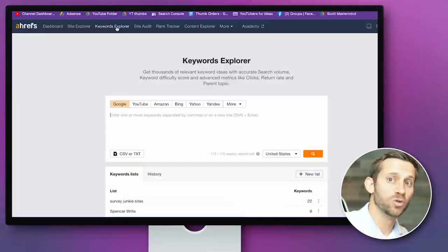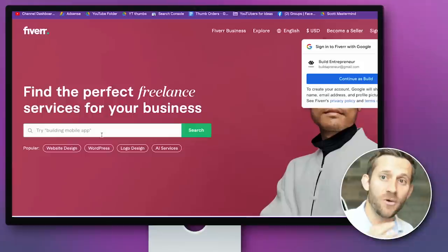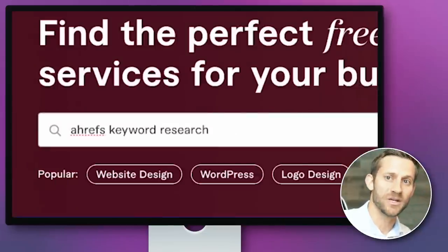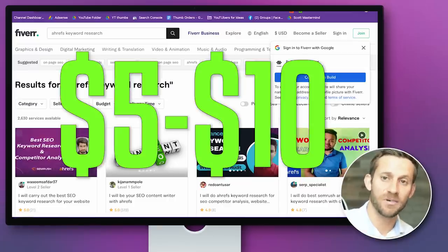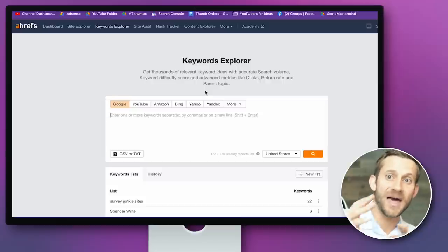All right, now we are gonna need a tool to do this. And full disclosure, this tool does cost $100 a month. Like I said, you're gonna have to put in a little bit of initial money. Now, if you don't have $100, that's fine. We're all in different places. You can get this done for significantly cheaper if you just go to Fiverr and you type in Ahrefs keyword research. You can hire somebody to do this in their Fiverr account for $5 or $10 and save yourself $90 to $95. Now, if you can, you'll wanna get an Ahrefs account for a month and do all of this in that month, but that is an alternative.